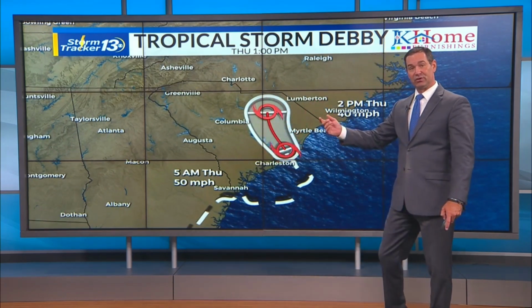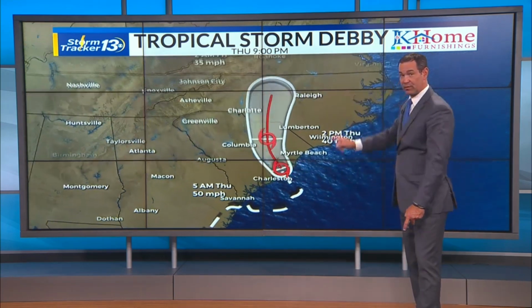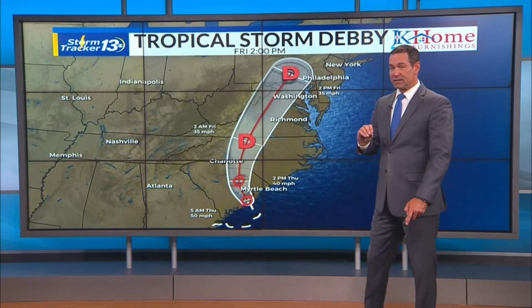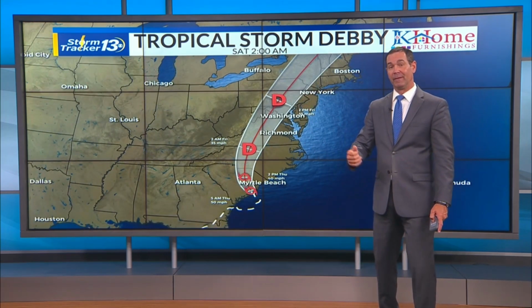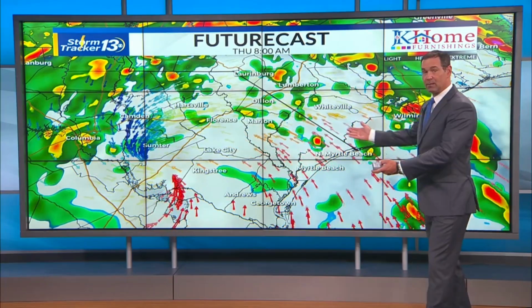The wind's dying down just a little bit to about 40, but it will start to pick up some speed as it moves its way through our area up into North Carolina early tomorrow morning. As you can see, it'll continue to work its way up and out. Still a little wet, still a little breezy for your Friday, but by the time we get to the weekend, we're going to return to normal. This is going to link up with the cold front and get pushed to the north very quickly as we go throughout the weekend.